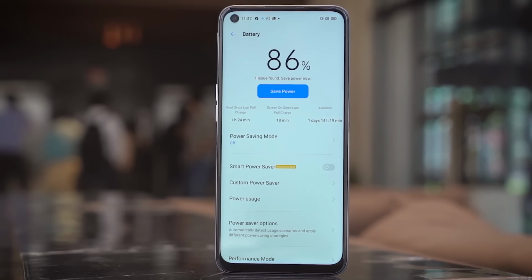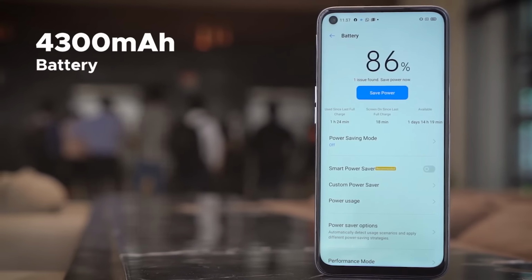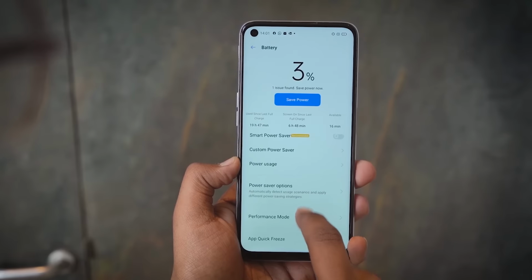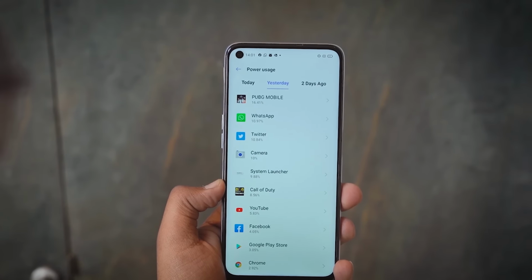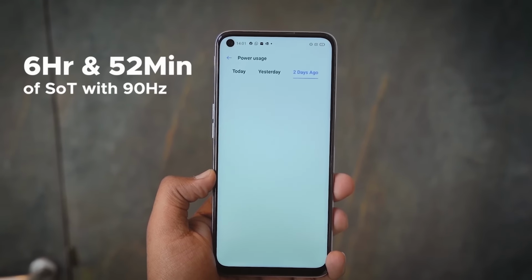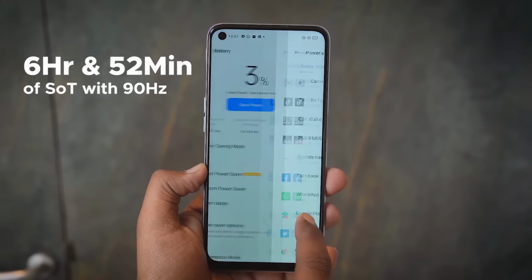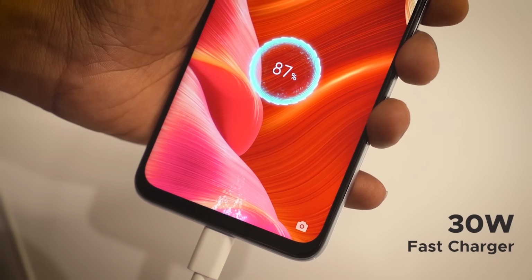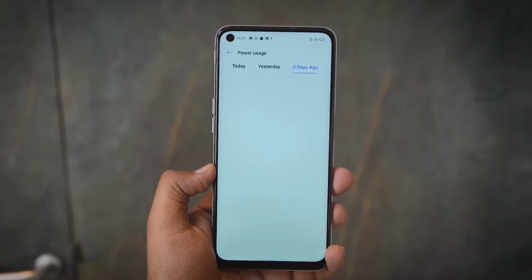Now the phone has a 4300 mAh battery inside and it lasts really long despite powering a high refresh rate display. You literally won't have to worry about your battery lasting an entire day even if you switch on the refresh rate to 90 Hz. In fact, I got a very good screen on time of around 6 hours 52 minutes and in general it was above the 6-hour mark, which is excellent for a 90 Hz panel. Using the 30-watt fast charger, you can also charge the battery in under an hour, which is again excellent. You really can't get any better than that from a phone in this price range.